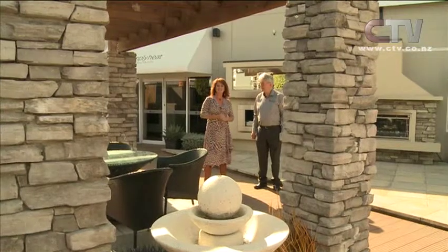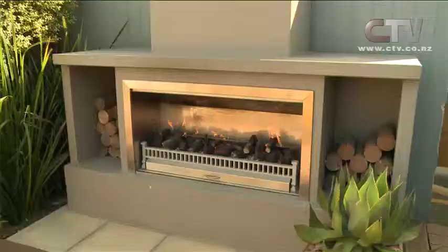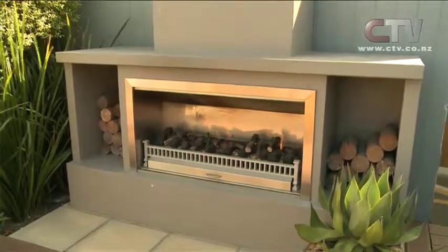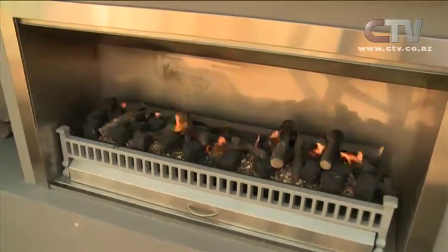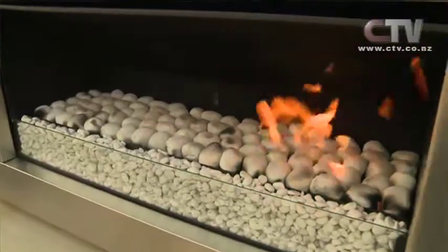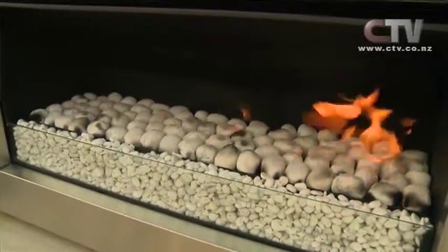The seasons are changing, of course, and winter is upon us, and heating is something that is vital for all of us, for our survival, and of course for a touch of glamour. I'm down here at Simply Heat in Byron Street with Steve. Steve, lovely to be here with you. Beautiful selection of outdoor fires and settings here. And of course, Steve, you've got a great expo coming up this weekend.